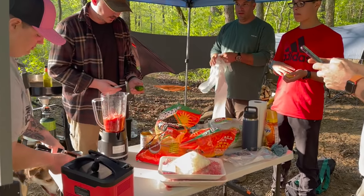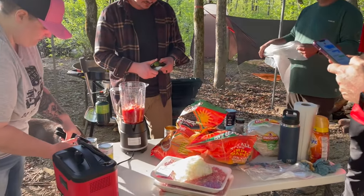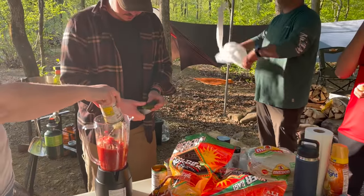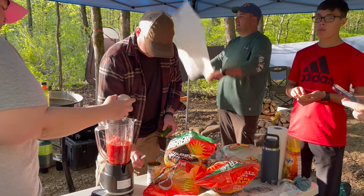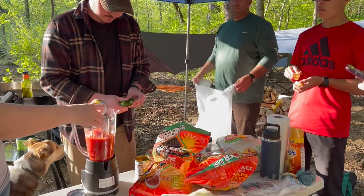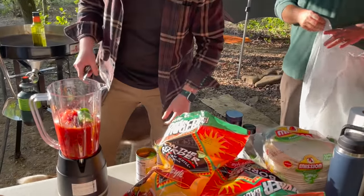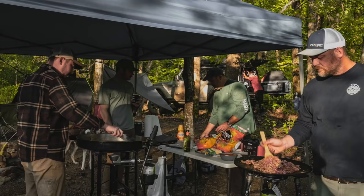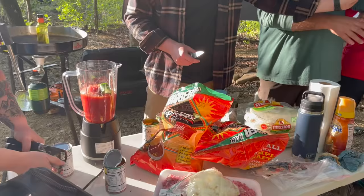All right, guys, we just made it back to camp from the bonfire. Nathan made fresh homemade salsa. Nathan and Kara are making salsa for our tacos. Oh, way to go. Don't let Kona eat it. That would be bad. Go rinse it off in the river. Still good.